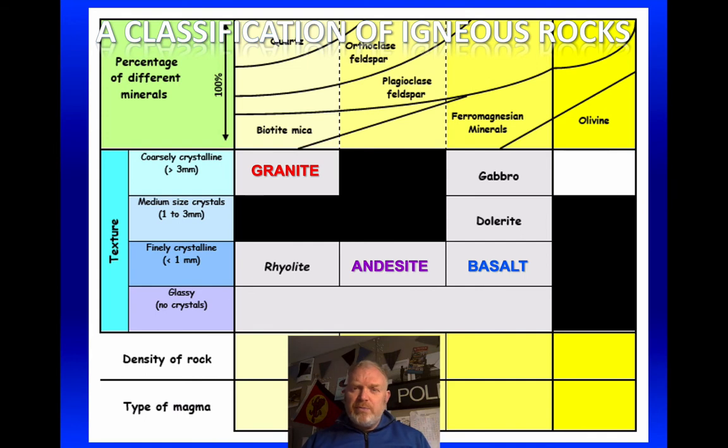The third rock is possibly the trickiest one for us to identify. This is andesite. Andesite is in the middle there, and its composition is a little bit in the middle as well. It's not the easiest one to identify because it does share some characteristics of the rocks either side of it. If you are asked questions about it, it's going to be quite obvious what it is. As we'll see, andesite is actually really important when it comes to understanding volcanic eruptions. But again, that has fine crystals, less than 1 millimetre across.